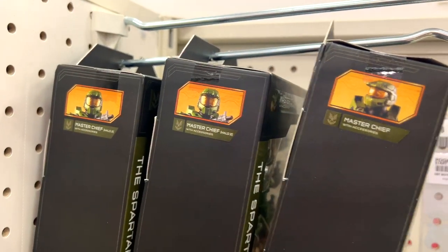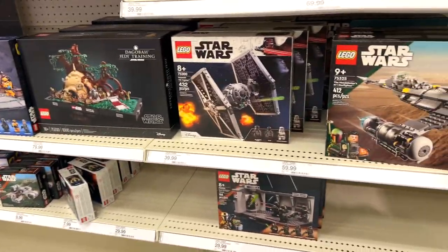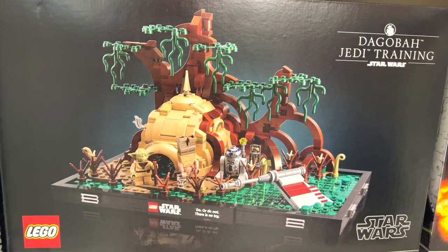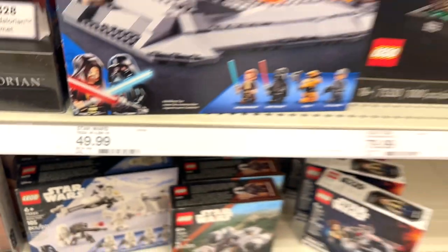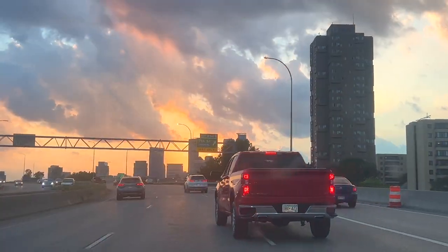Well, Master Chief in the house. So is the Mantis. But nothing else. Star Wars Lego. There's a good selection. There's always a good selection. But the prices. That's a beautiful set. That's really gorgeous. But Mega would sell that for like 50, right? All you get is Vader, Kenobi, and this new robot is cool. $50. Whoa. Just the way he's holding the gun, it just looks so unrealistic.